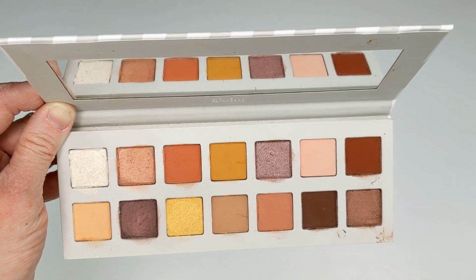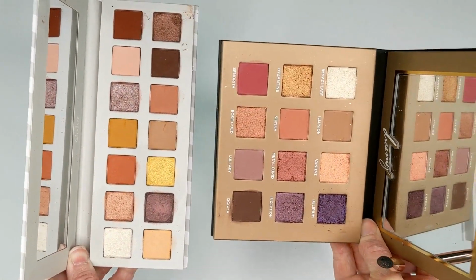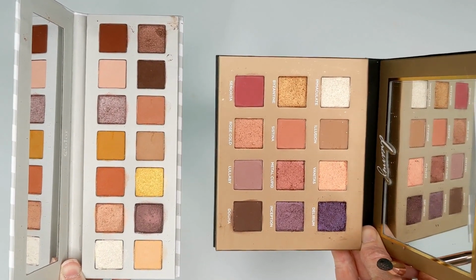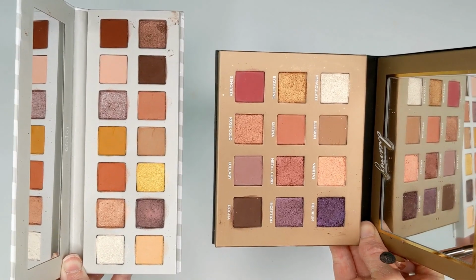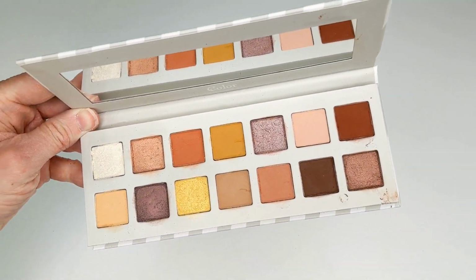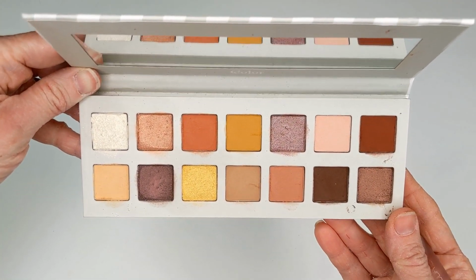Actually, it reminds me a lot of the Dreamy palette from Nabla. So I'll just quickly put them side by side so you can see. It definitely has a really similar vibe going on. So if this one is out of your budget or if you just don't feel like ordering something all the way from Italy, try out this one because it's under $10. It's an amazing value. I'll leave everything linked down below also in case you want to check them out further.